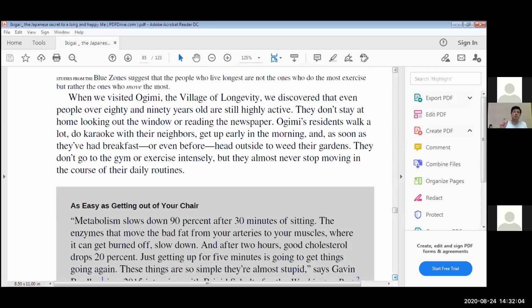So the blue zones, basically they've named them, are the zones where they have a lot of people who are living to a very, very mature age. And over here it says it's not a lot of exercise which is important. It's the gentle movement which is important.